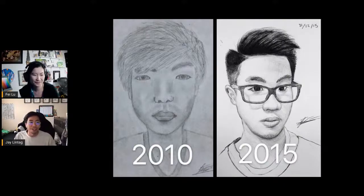You can still keep going and you can keep trying and you'll only get better from there. And then from here, by 2015, by the end of high school, this was something I was able to draw. So this is my level of drawing for self-portraits by the time I ended high school. And it really went to show me that I had to really work to get here.